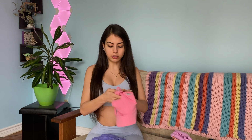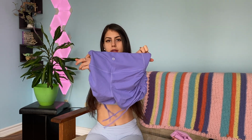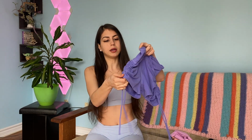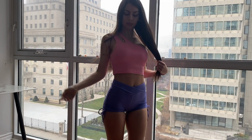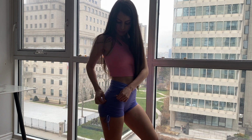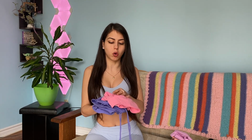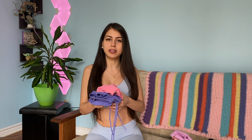And then the shorts that I like to pair with this are really cute. They're bright purple, and I really like the detailing on the side. You can adjust the length of them, and you can leave them untied or tied. I think tying a little bow at the end looks really cute. And I like wearing this set to the gym. You can also wear this grocery shopping, for a walk, that type of stuff. It's just really cute and really colorful, and it's great for just feeling nice while you're working out.